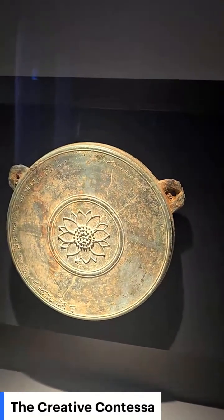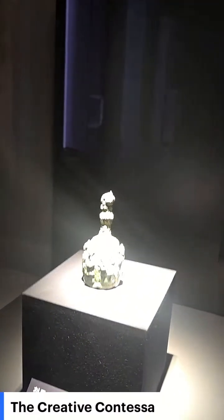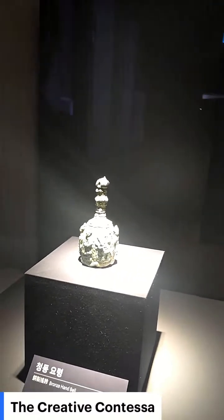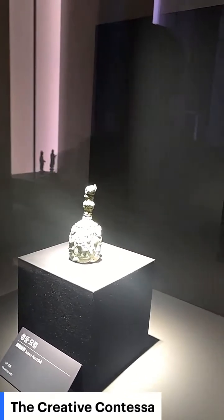That's a gong, a really beautiful gong. And a bronze handbell. And there is, maybe it's not here. Is it the Seoul National Museum where you can touch a bell like that? Yes. Seoul National Museum, you can touch a reconstruction of a bell like that.